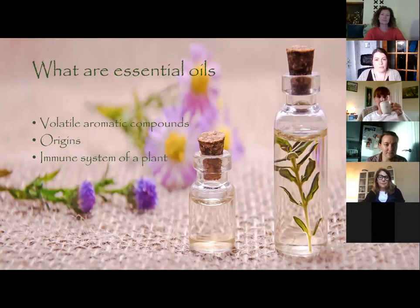They originate from various different parts of the plants and trees. They're taken from the bark and wood, leaves, needles, flowers, roots, peel. They're extracted and then distilled, mainly through steam distillation or expression for citrus fruits, which allows us to use their wonderful properties to enhance our physical and emotional health naturally. They're also the immune system of a plant. They're what keeps a plant strong in its environment. Plants have to be made of tough stuff to survive some of the conditions that they grow in.